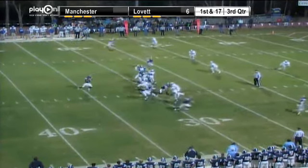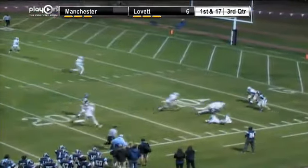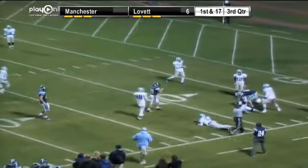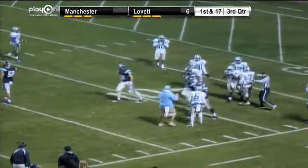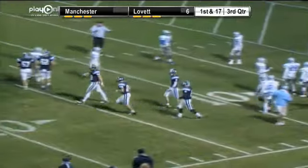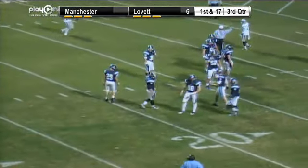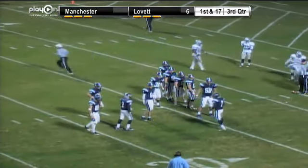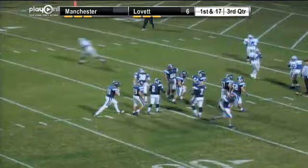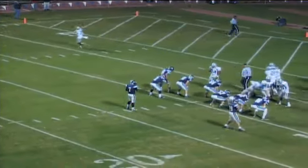From the shotgun snap, taken by Candler, looks to pass, comes in the near side, and that's the quarterback, Jamison, who takes it past the 10, where he's clobbered from behind on the play. But a big gain there. Quintavious Martin had the hit, but the fullback, John Jamison, with a big gain. Takes it all the way up to the 8-yard line, and that will be a first down, a first and goal coming up here for Lovett.